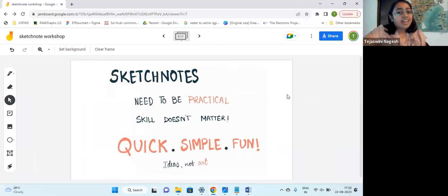So, and I've heard this a lot that I can't sketch and I'm bad at sketching. It needs to be practical. Sketch notes jo hai aap alag alag examples dekha. Some are very pretty, some are very functional. So sketch notes doesn't need to be pretty. It just needs to convey what is the message being said. And when you look at it, you need to understand what you wrote. It should be neat enough for you to understand what you wrote.